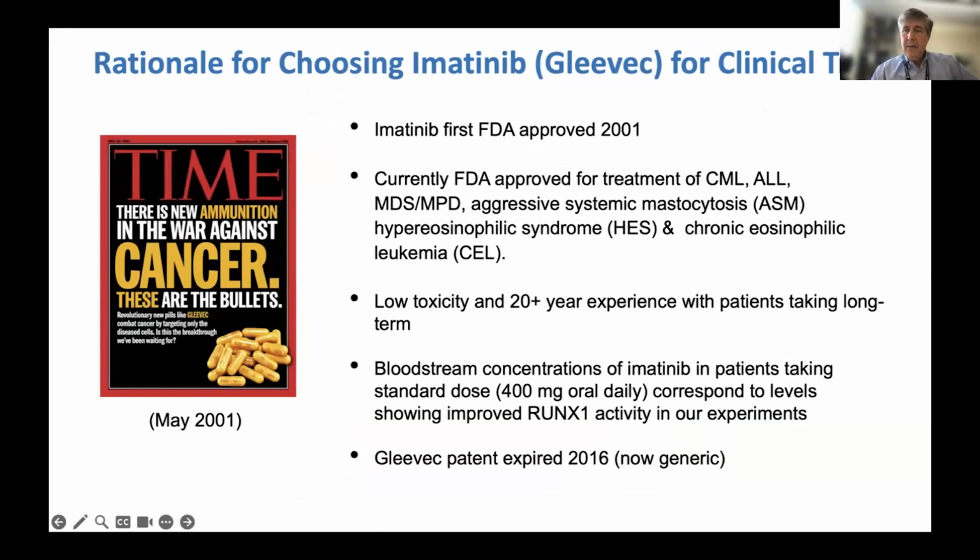So this is all very encouraging, and has really led us to start moving this towards phase 1 clinical trials. And we had a number of drugs to choose from, but we ended up choosing imatinib, also known as Gleevec, for a number of reasons. So first of all, imatinib's been around for a long time. It was first FDA approved in 2001. In fact, it made the front cover of Time magazine then. This was really the first example of precision medicine. It was very exciting at the time. It's currently FDA approved for a number of leukemias and other similar related disorders.